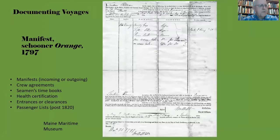Here's an example of one of those incoming manifests. This is a 1797 manifest for the schooner Orange, arriving in Bath from Demerara. And it's just a list of the cargo items that were aboard the vessel. And so that's part of documenting a voyage. Either for incoming or outgoing cargoes, you need a manifest. You need a signed crew agreement, signed by all the crew members. Sometimes the captain was responsible for turning over the seamen's time books to be signed by the director, the customs collector.